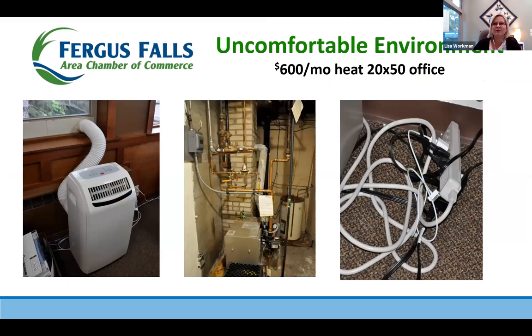Some of the things that we wanted to address when it came to efficiencies, and especially energy-wise, were things like our lovely portable air conditioning unit that did not cool hardly anything, but used a lot of electricity. The middle picture is our heating system, and it was kind of just scary down there. And then the bottom is our favorite picture of the electrical cords that I'm sure any fire inspector would not approve.